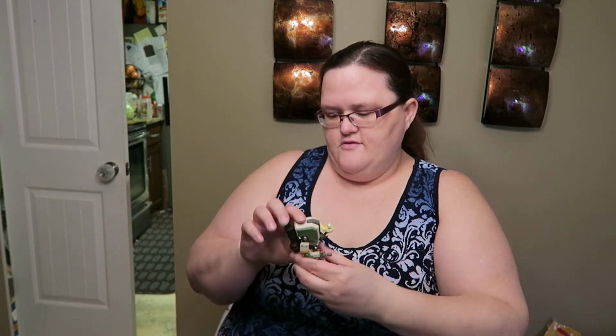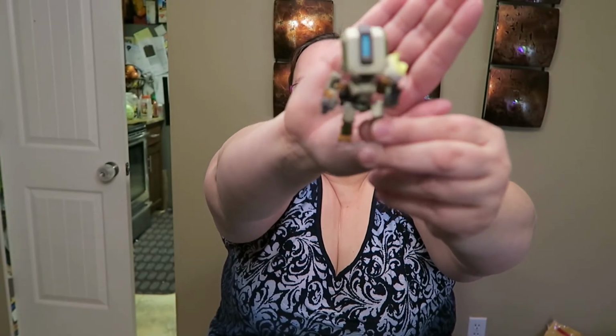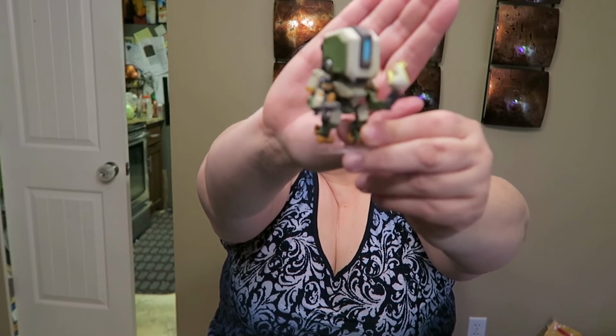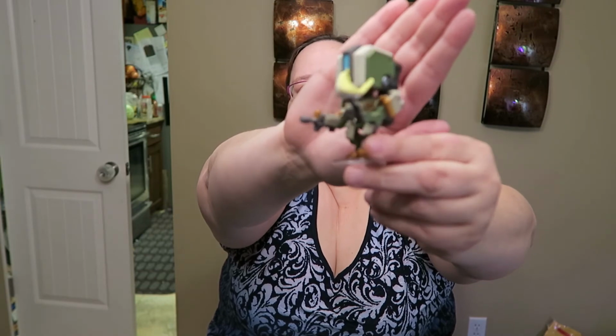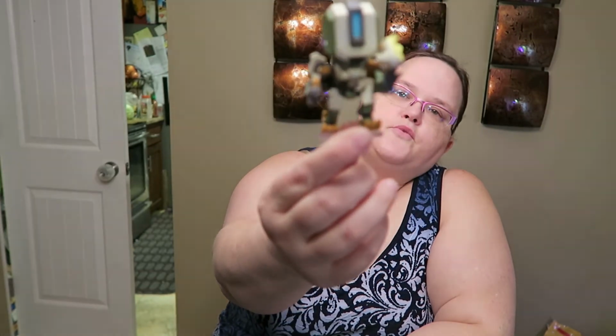Oh my goodness, this is so cute. So we have Bastion. Oh my god, look at this little stand. I don't think he moves or anything. The little birdie on him. Look at how cute that is. I'm so glad I waited to open this. I'm such a dork, huh? Now he is from Overwatch.